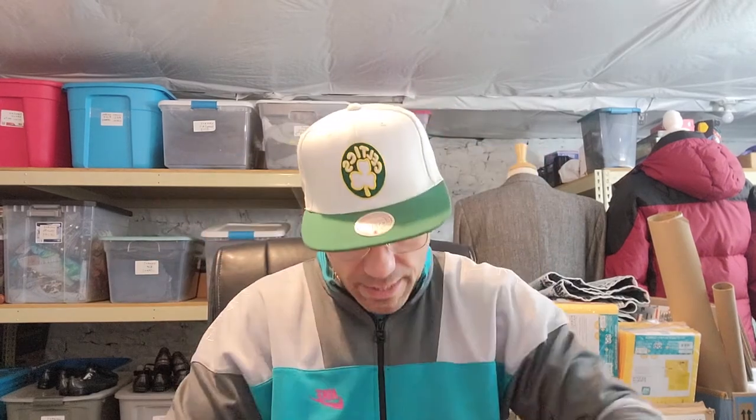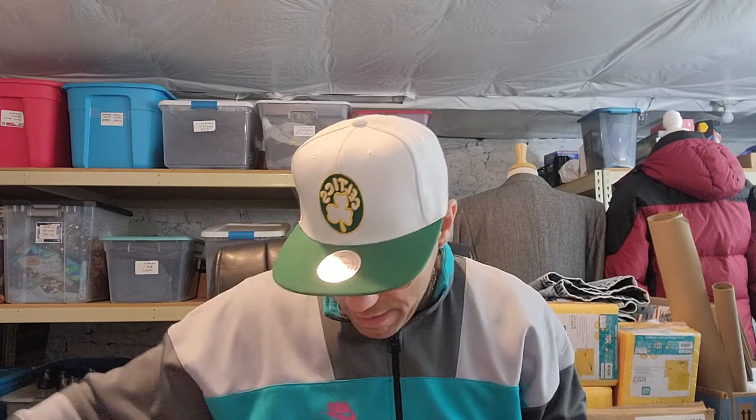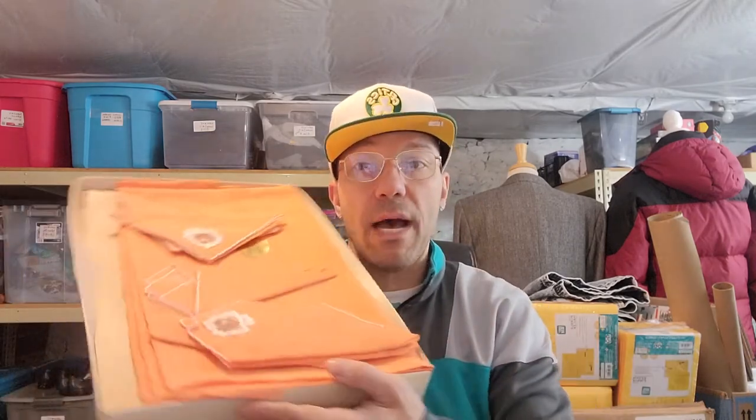Are these all the same or are they just folded different? There's two folded like that, and then there's four that are folded like that. I don't know why they're folded like that. And then there is the tablecloth itself right there. It still has the sticker on it. This is a brand new set. It's a really nice color. So I think that this is going to go for about $60.